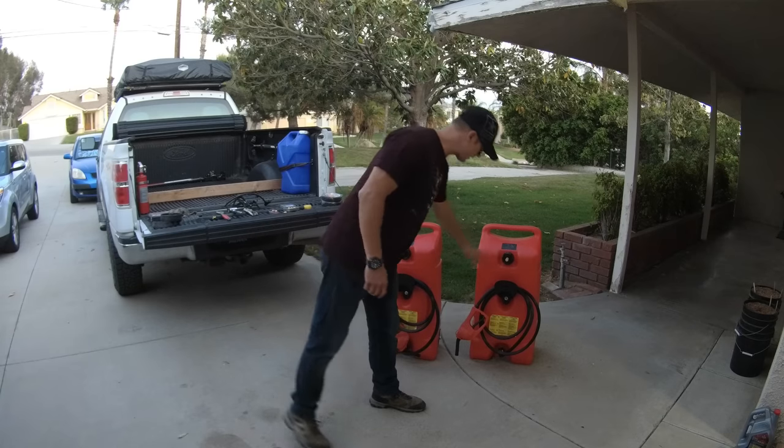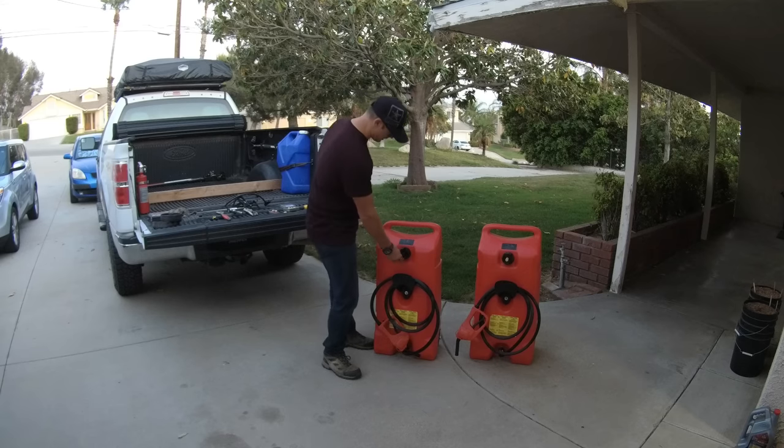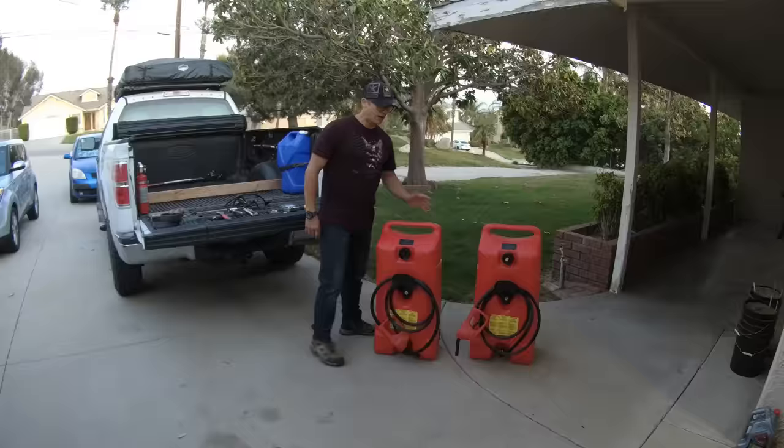I already have this one hacked. I'm going to hack this one with those three things, the valve stem, the deflator, and the tires.